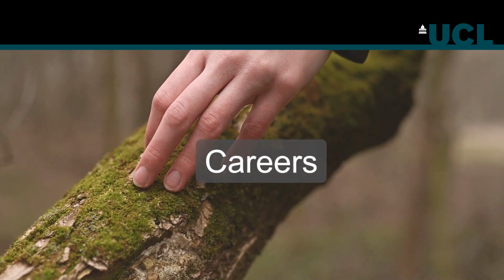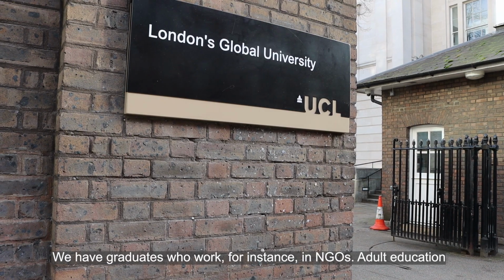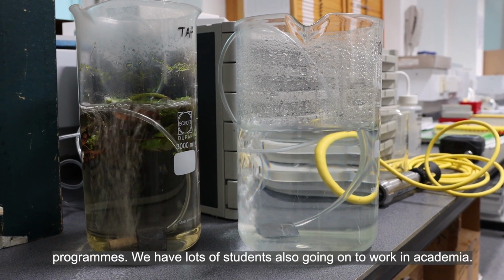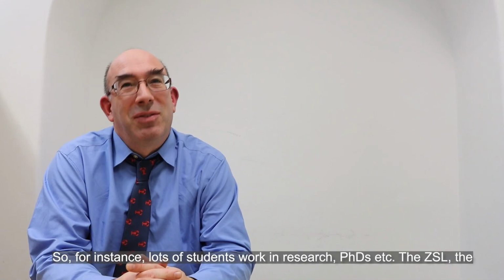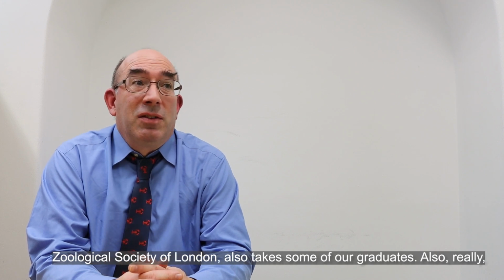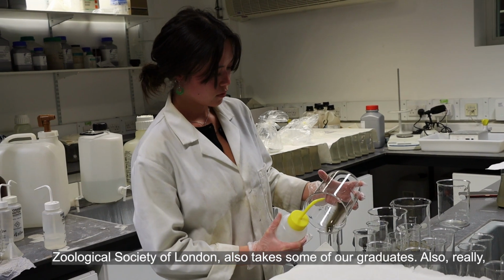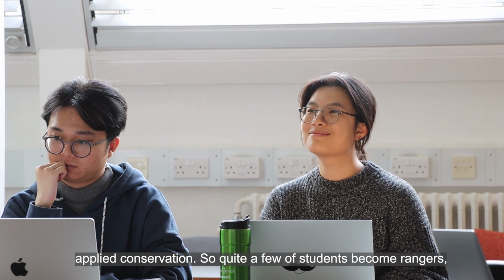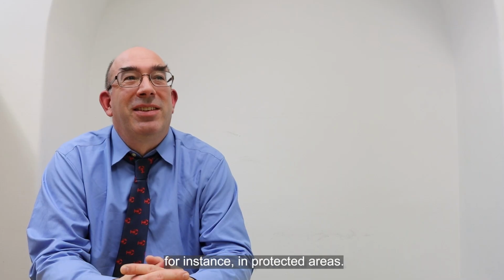So we have graduates who work, for instance, in NGOs, adult education programs. We have lots of students also going on to work in academia. So for instance, lots of students work in research, PhDs, etc. The ZSL, the Zoological Society of London, obviously, also takes some of our graduates, also really applied conservation. So quite a few of our students become rangers, for instance, in protected areas.